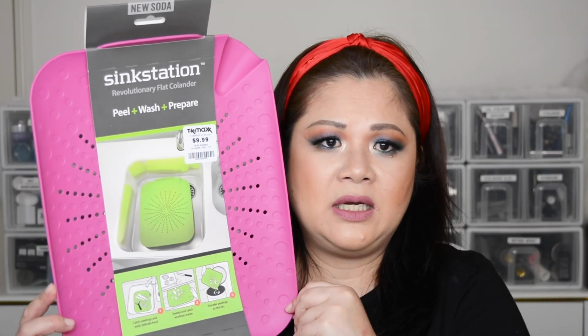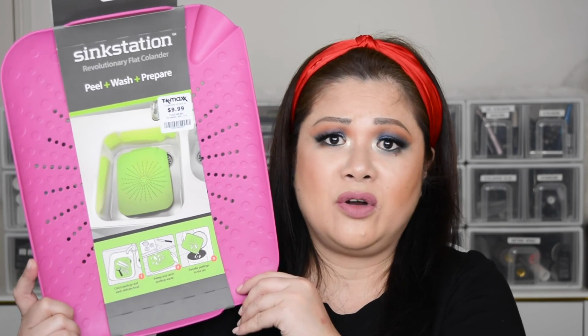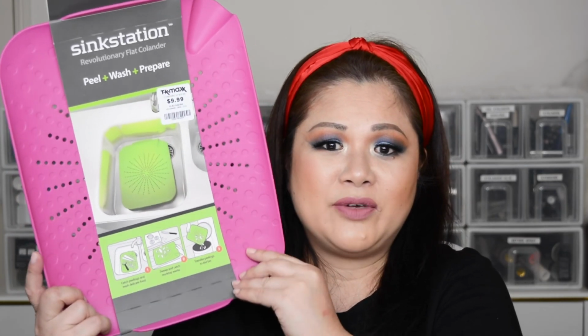It's called the peel, wash, and prepare. You're peeling any fruits or veggies, it's multi-use, and it's a really great idea to have it in your kitchen. Pretty much it, guys.